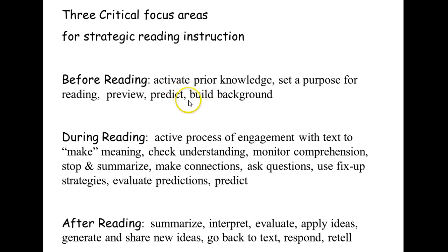Looking at clues like the title, pictures, charts, graphs, the author, the time period of the author, looking at the topic and thinking, what do we already know about this? Setting a purpose for reading. Why do we even care to read about this? What might it tell us?